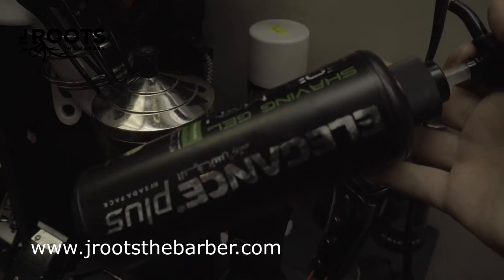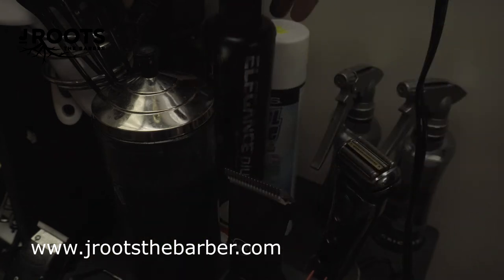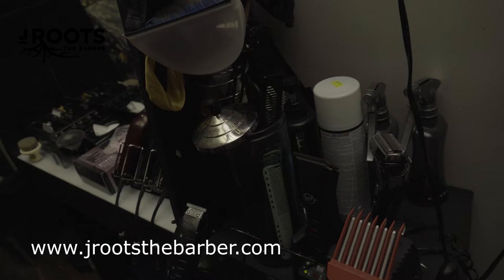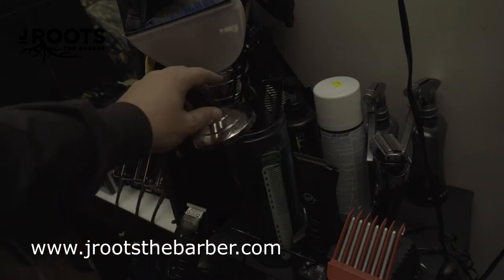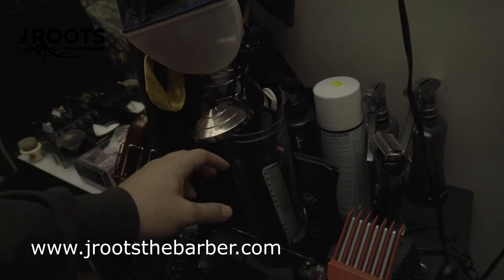Rocking with some elegance gel. Wanna do straight shaves with hot towels and that old school feel. So right here, I got my barber side, got all my combs in it. I got a bunch of YS Park combs, guards in there.